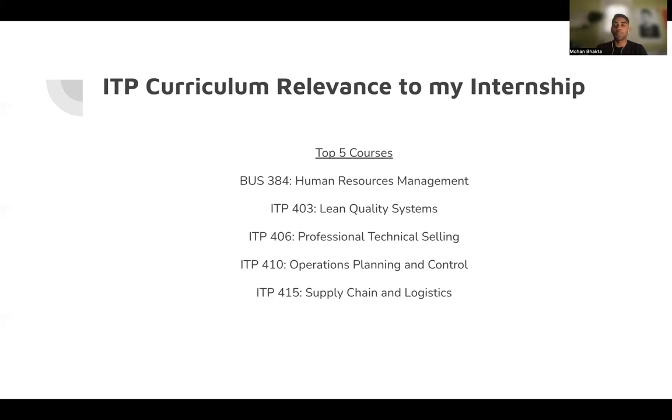Then we have operations planning and control. This class really taught me the back end of the businesses and really, as I said before, the foresight, how to really plan ahead of time to ensure that steps 1, 2, and 3 are value added steps that can lead to steps 5 and 6, which will lead to the ultimate goal.